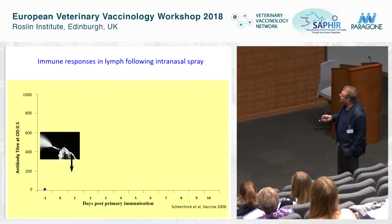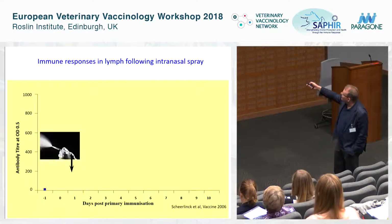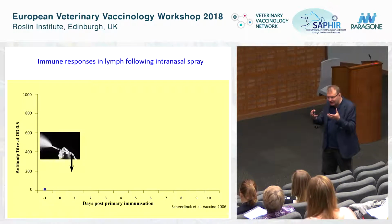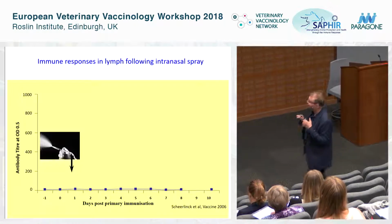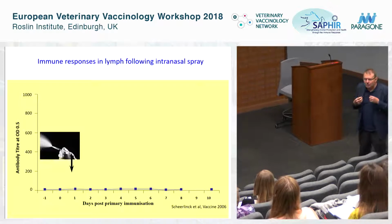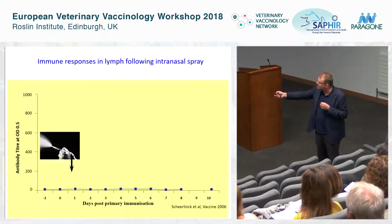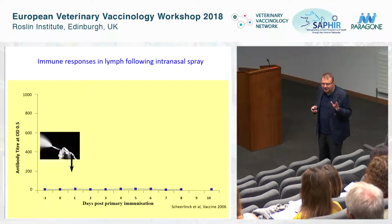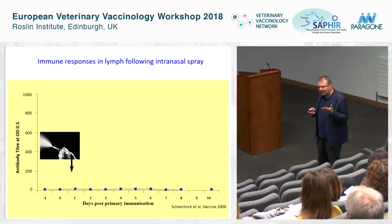And I can show here, this is an experiment that Jean-Pierre did in sheep, where he added an antigen. It's not a living antigen, it's just an antigen. He sprayed it in the nose of a sheep, and he followed in the draining lymph vessels the immune response occurring against this antigen. You see what the immune response is? This is the immune response. Nothing at all. Nothing happens. So if you do this in mice, you will have the chance that you see something happening.